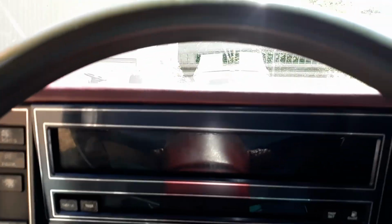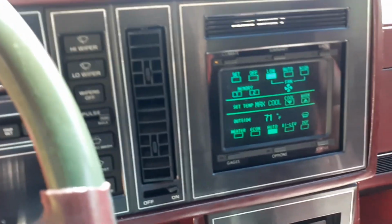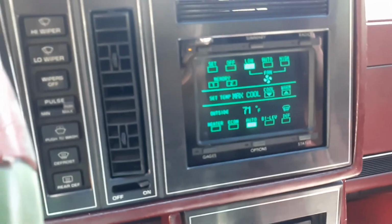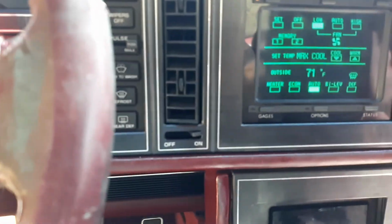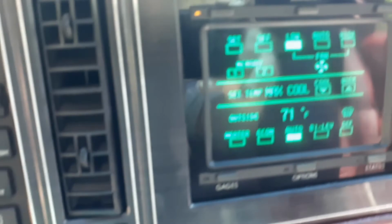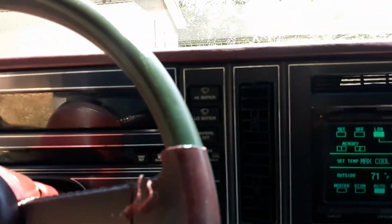And the styling in this car was modern by 88, but of course very outdated today. It's lacking the heated, cooled seats, heated steering wheel, all the luxury features of the day. But that's because of the year it came out. It's crazy that it has this touch screen in it and a digital dash. This car was insanely advanced for 1988.